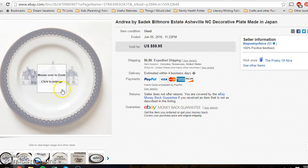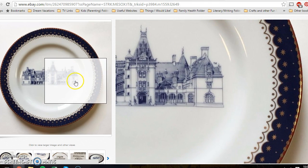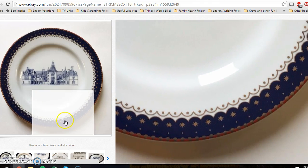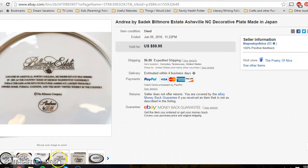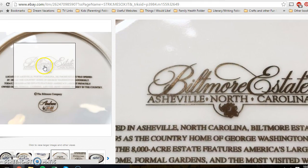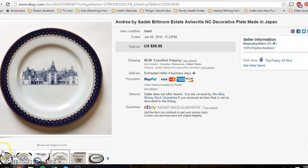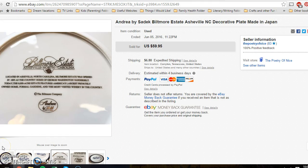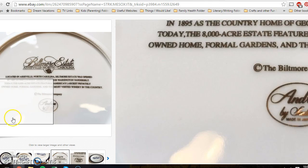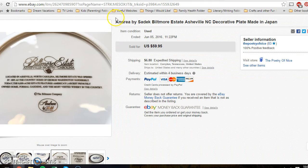This was a cool one. This is a vintage Biltmore Estate, like decorative plate from North Carolina. It was really cool, and it's got this maker here. I don't know. Anyway, I did some research and I could not find one exactly like it, but I put it up anyway, and I paid 25 cents for this plate, and it sold within the hour for a best offer of $50, which I totally took, buyer paid shipping.